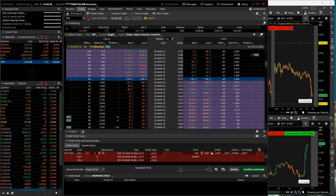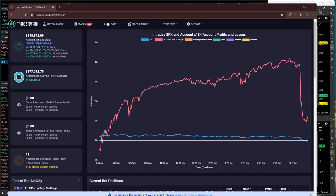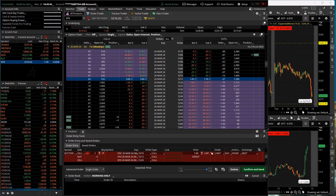And now it's at 199. It was over 200 until just about 10 minutes ago. I haven't compared that to the backtest yet, but yeah, just in March. So the 15 fly is trading for about $1.80.